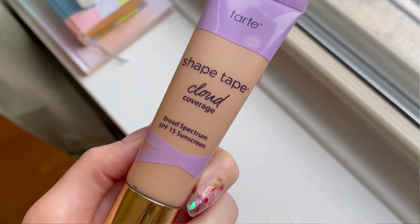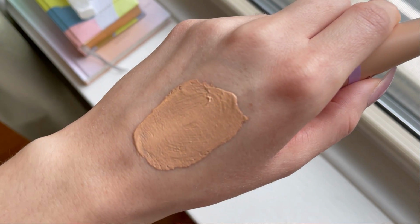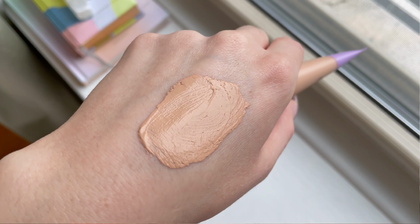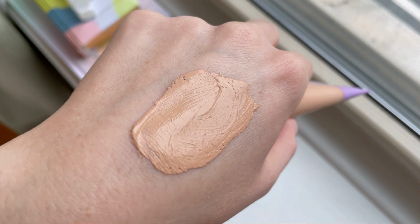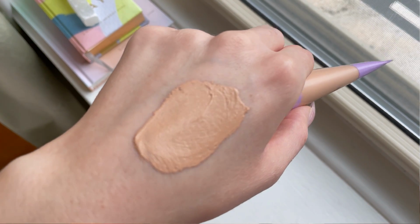The foundation I mentioned last year was Fenty Eavesdrop, which is actually what I have on my face today. And I debated, do I go with Eavesdrop? And while I love Fenty Eavesdrop, it is one of my tip-top foundations, this outperforms it for me. I got a comment recently asking which one I prefer if I had to choose one or the other. I love both, but I think, did I even say the name? The Tarte Shape Tape Cloud Coverage.